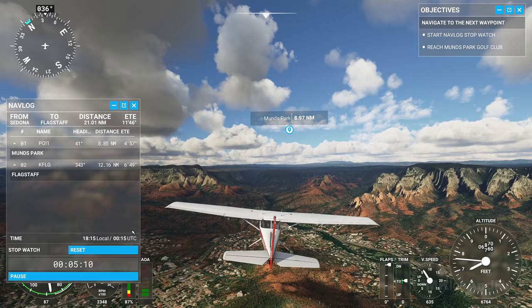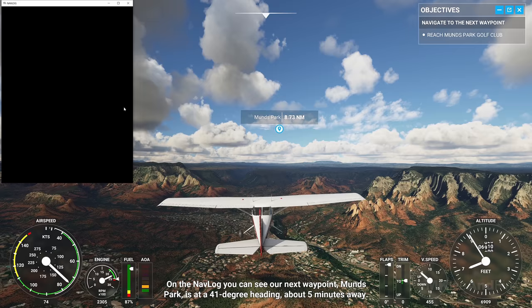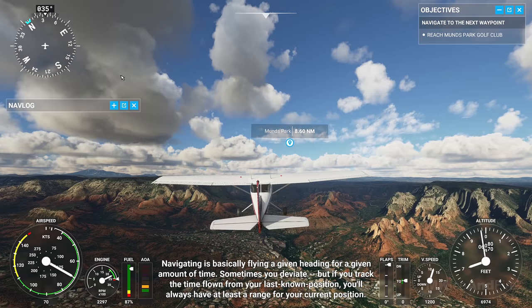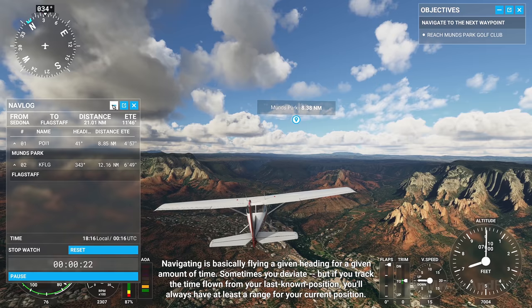On the nav log, you can see our next waypoint, Munn's Park, is at a 41 degree heading about 5 minutes away. Navigating is basically flying a given heading for a given amount of time. Sometimes you deviate, but if you track the time flown from your last known position, you'll always have at least a range for your current position.